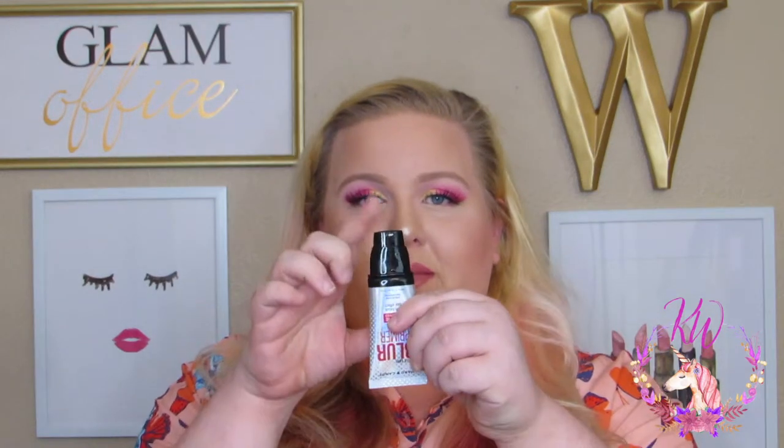All right, and my holy grail primer for the month of May is gonna be this Hard Candy Sheer Envy Blur Primer. Y'all, this stuff has been amazing on my skin. So on the front it says it's selfie approved, soft focus blur effect. It's a blurring primer, and I agree 100% with that. So when you open it up, it has a pump, which I really, really like. A lot of tubes like this don't come with a pump. It's usually a squeeze, but I really like that this comes with a pump.